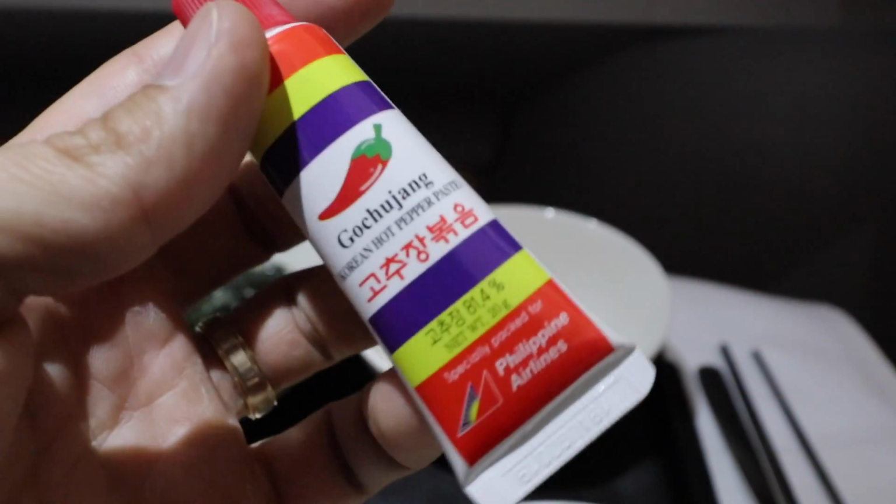Okay, so one of the things that they gave us was this hot pepper sauce. I'm a big fan of spicy food, so let's try it out. It's not too bad. It's more salty than spicy. Ooh, that's got some spice to it. Oh, that's good. I like it.